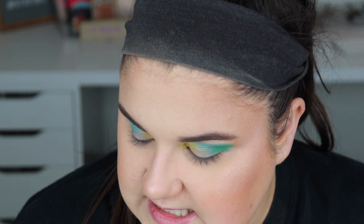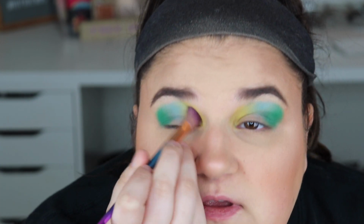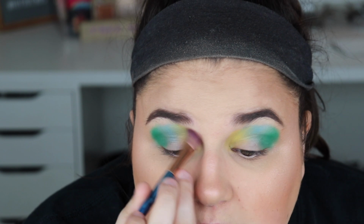All right, I'm gonna dip back into that yellow shade, and I'm just gonna start blending that more instead of just placing it. I'm gonna kind of blend it into my eye a little bit more.